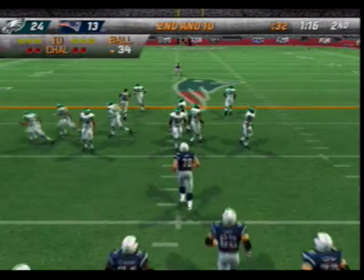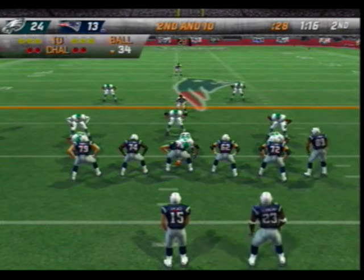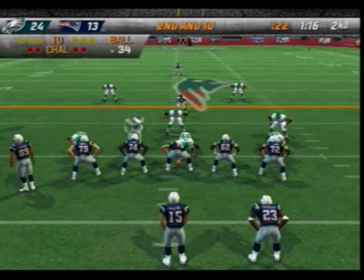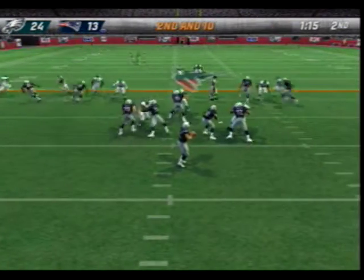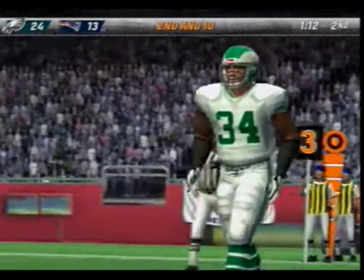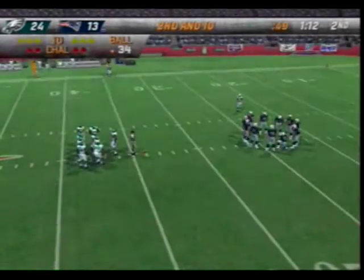Second and 10. Ball on the 34-yard line. The Eagles come out in a nickel package. We got movement. Clear! Clear! Drops back. Gets the pass off. Nearly intercepted. Number 86 was the one they were trying to get the ball to. Kensel had the coverage on the play.